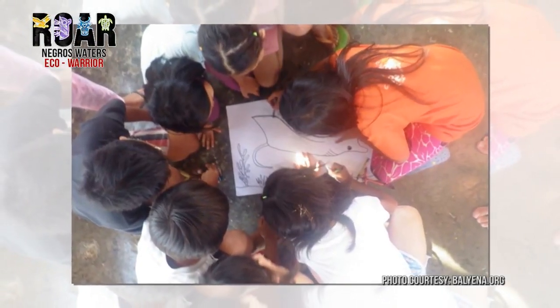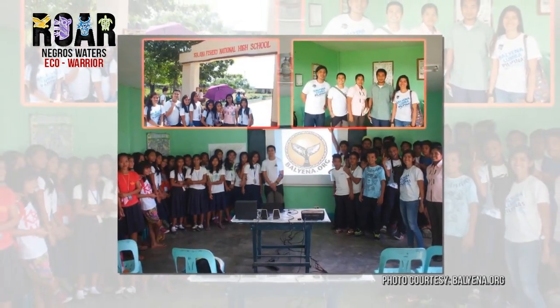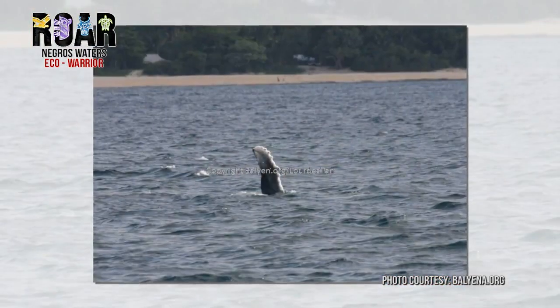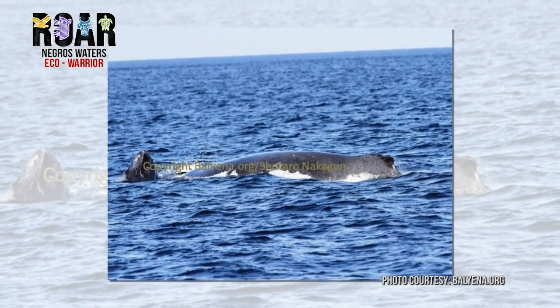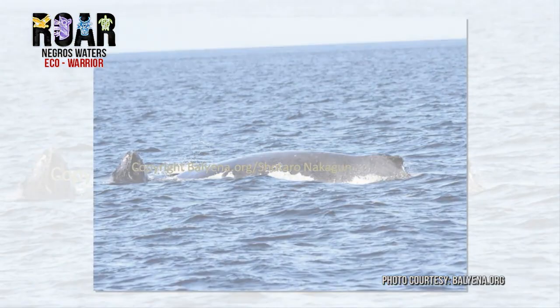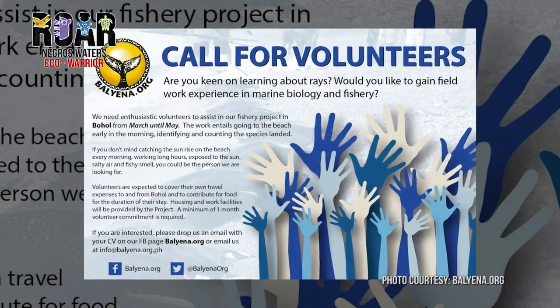With the goal of increasing awareness and knowledge on cetaceans and their habitats in the Philippines, including the humpback whales in the Babuyan Islands of northern Luzon, Ballena.org has a call for volunteers every year. The call usually starts in December, until January.